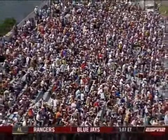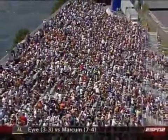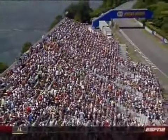Canadian race fans showing their favorite NASCAR drivers' colors here in Montreal this afternoon. I wonder what color they're going to be next year. You talking about the red? Yeah. We'll probably find out soon.